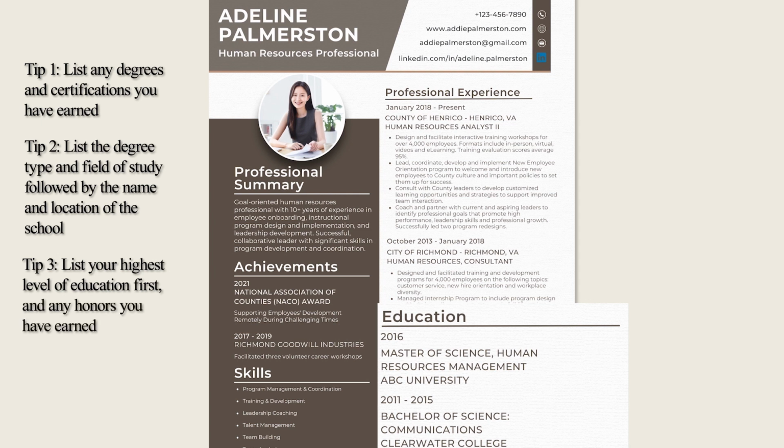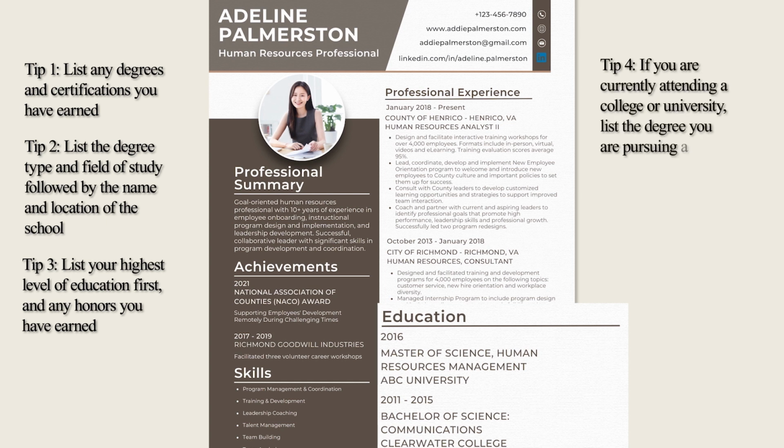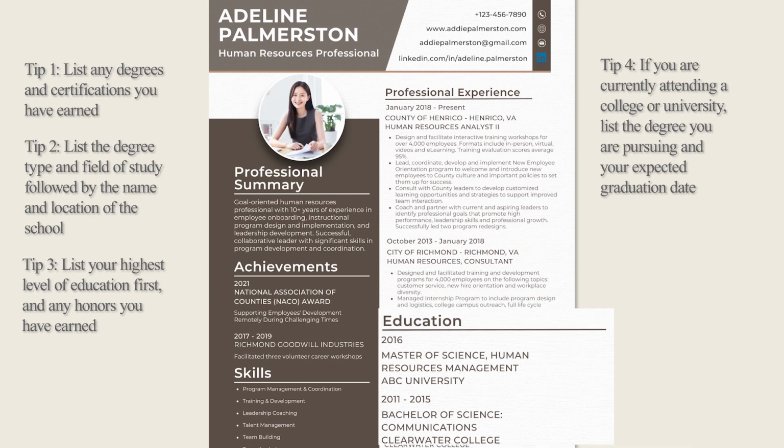You don't need to include your graduation date or your GPA unless you're a recent graduate or you're applying for internships. If you are currently attending a college or a university, list the degree you're pursuing and your expected graduation date. If you attended some college but you didn't graduate, list the years you attended, the number of credits received, and the field of study or degree you were pursuing.